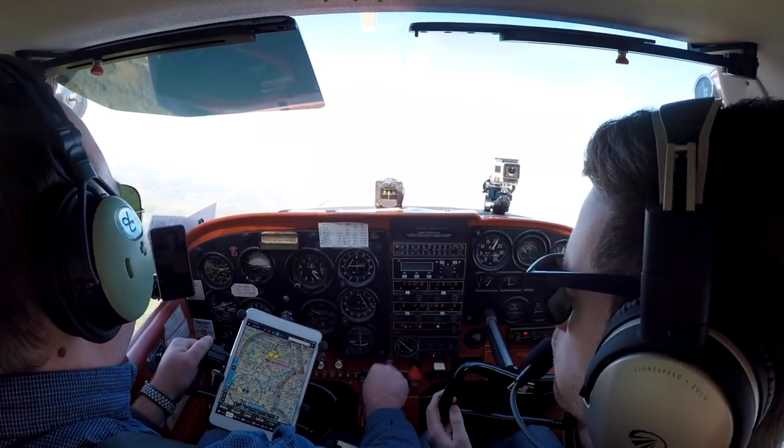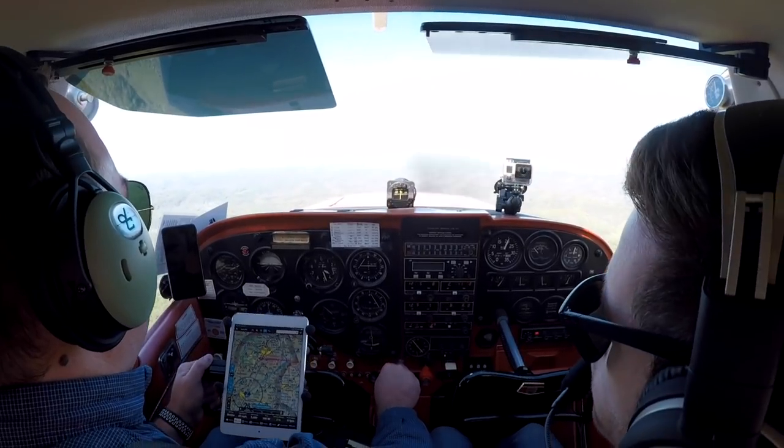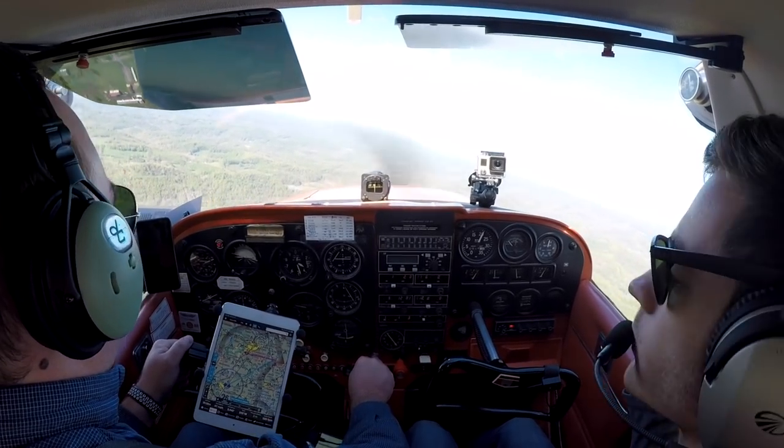Departure, November 22 X-ray Delta is 2,000 for 4, runway heading. November 22 X-ray Delta, Clarksville departure, radar contact, Clarksville altimeter 2909, turn right on course, climb and maintain 6,000.